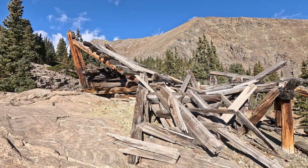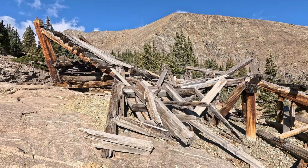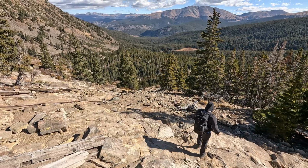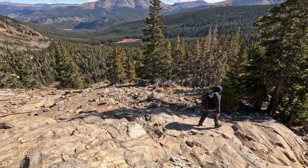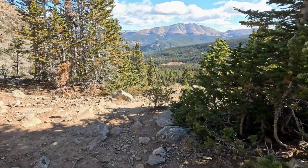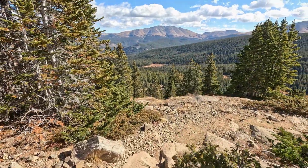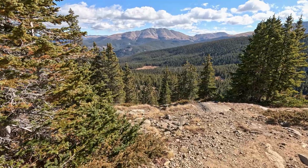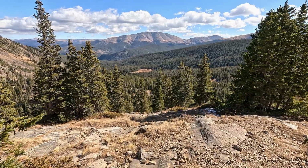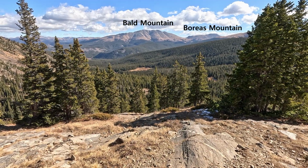And we've made it back down to the upper mining ruins. This is pretty much at the top of the waterfall. All right, we're gonna take it right on down. We're looking at a pretty significant drop right here. And this time, we're gonna take the trail on the way down and see what this is like. And this is probably gonna be much easier. We got a bunch of switchbacks built in. And that's looking over to Bald Mountain and Boreas on the right.